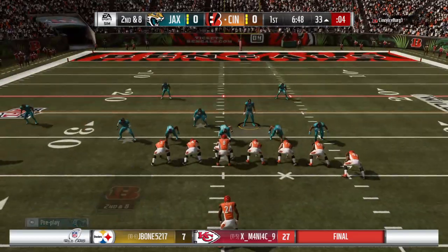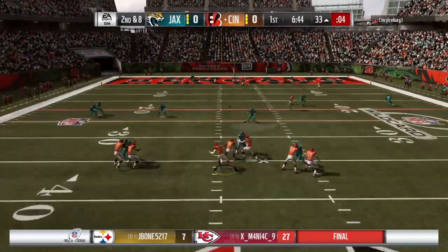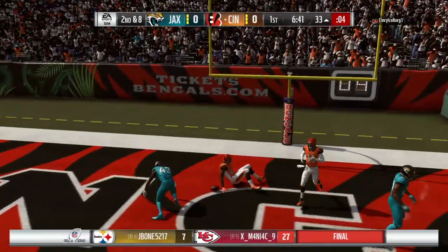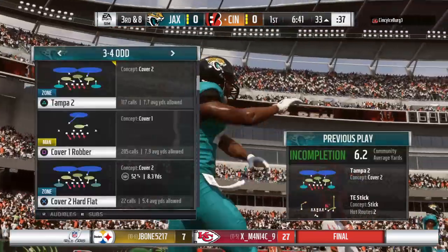They'll try to throw now. Mariota. He's going to let this one go deep. And, oh, not only did he drop it, he dropped it in the end zone.